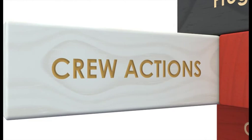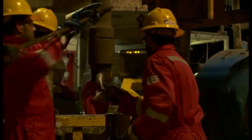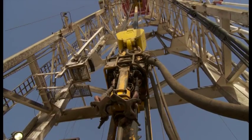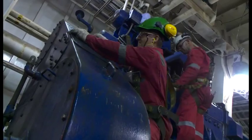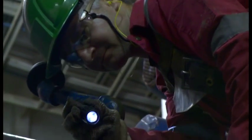A perfect day for KCA Deutag is no injuries, no accidents, no spills to the environment. Essentially a safe, effective, trouble-free operation. Our main focus is our safety critical equipment. We look at the major accident hazard controls, carrying out routine maintenance, planned maintenance. So we need to ensure that they're in good working order, they're reliable, available, and that all personnel involved understand and know how to use them.